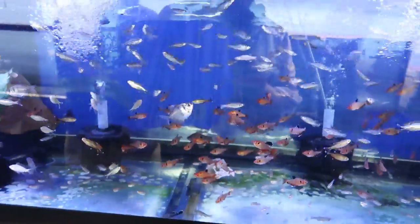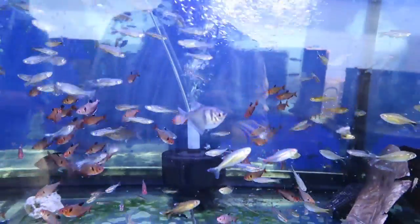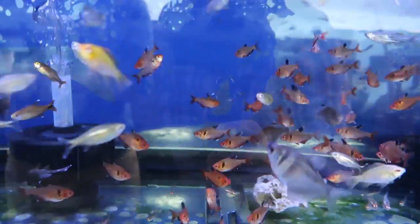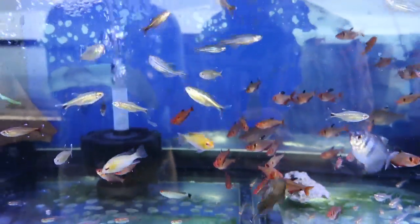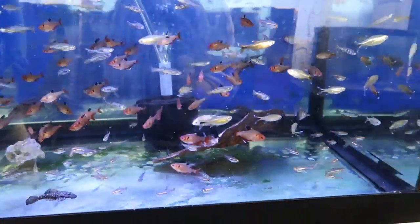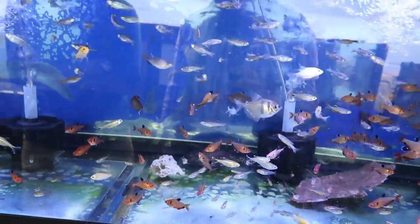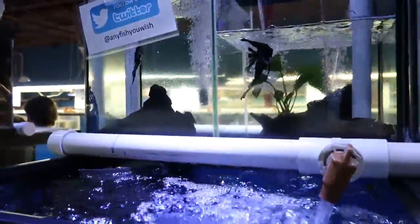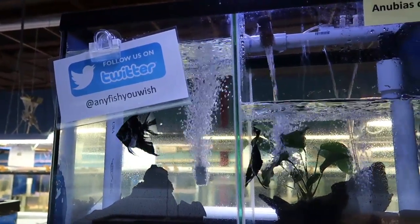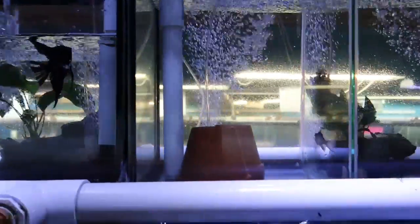A bunch of tetras and some zebra danios. Glow light tetras, serpae tetras, black skirt tetras. Oh, got a gold ram in here. Two of them. There go Indian almond leaves in there. It's a good sized pleco. Nice looking angels up here.